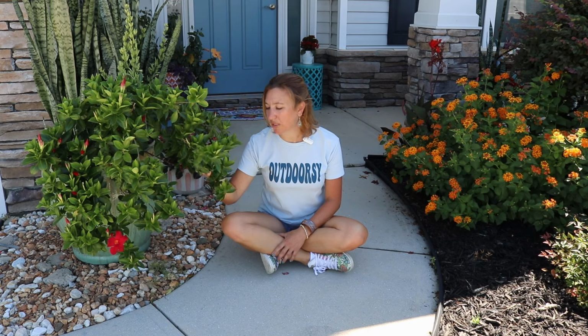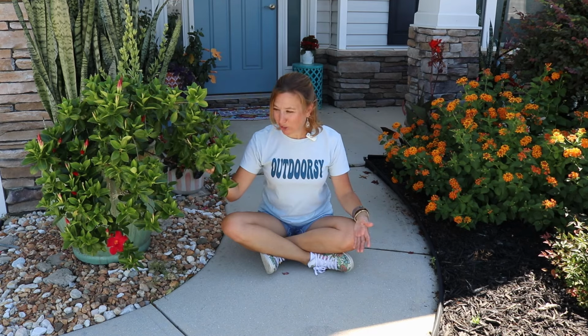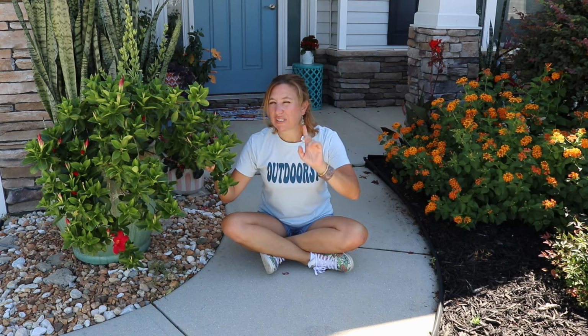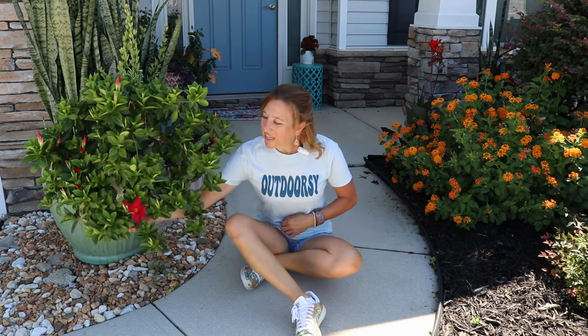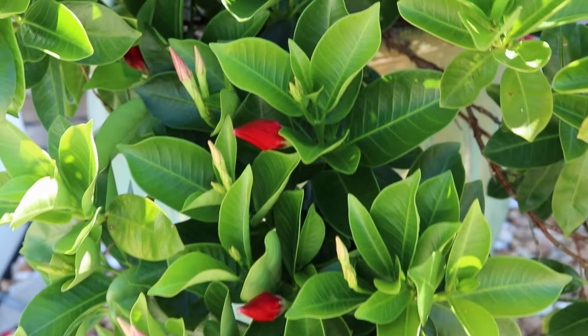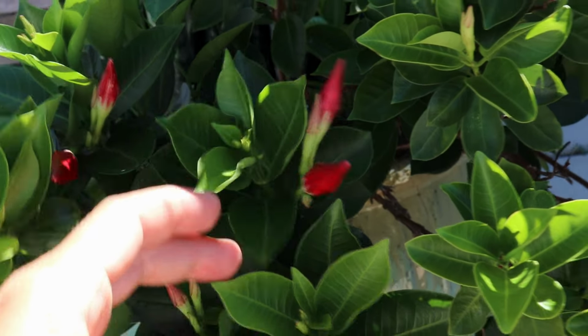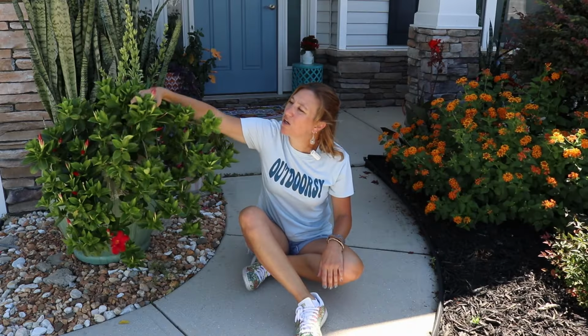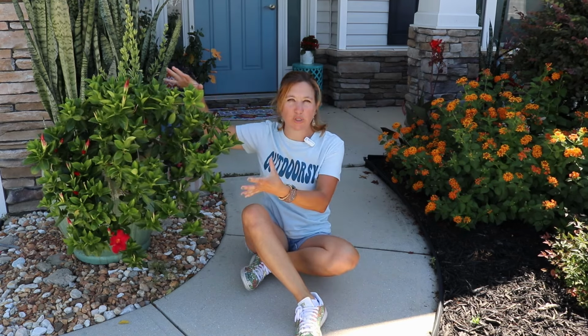The dipladenia, because it is a tropical style plant and it likes its warm temperatures, keeping it inside in the winter does not make it lose its leaves, so it does not shock like that. And then when it comes back out, you can see that you start getting new flowers. So I'm super thrilled about this, because even though this is the first flower that I see on the plant, I have so many buds all over this plant that this is going to be a huge burst of color welcoming people again toward the front door.